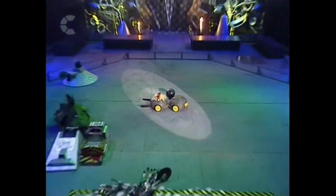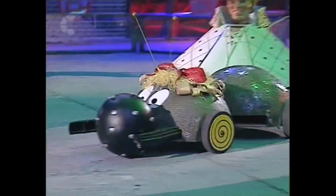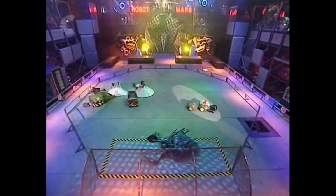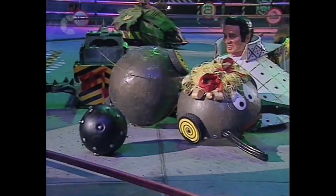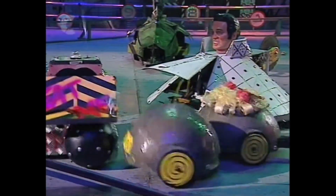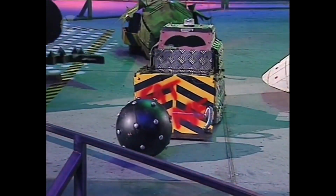3, 2, 1. The spotlight on Millie Ann Bug, starting from the place where she finished just before that first goal. Oh, Elvis, that's a foul challenge, referee. Not too sure what Elvis is trying to do to Millie Ann Bug. One dreads to think.